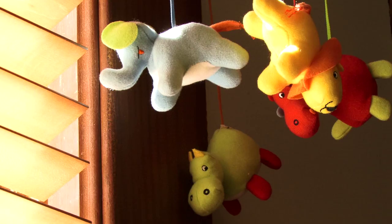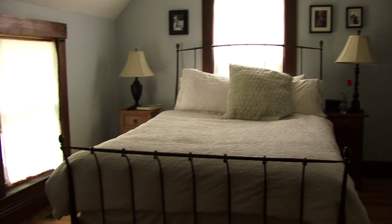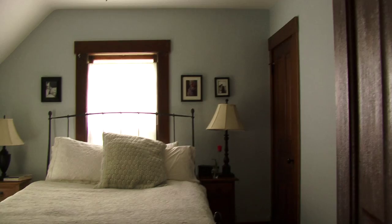So we're out to prove that old houses can actually be the greenest houses. In fact, with all the renovations we've done so far, we've made this house ultra efficient, and we've got a ways to go. We're gonna take this house all the way to net zero, meaning it's gonna produce more energy than it uses.